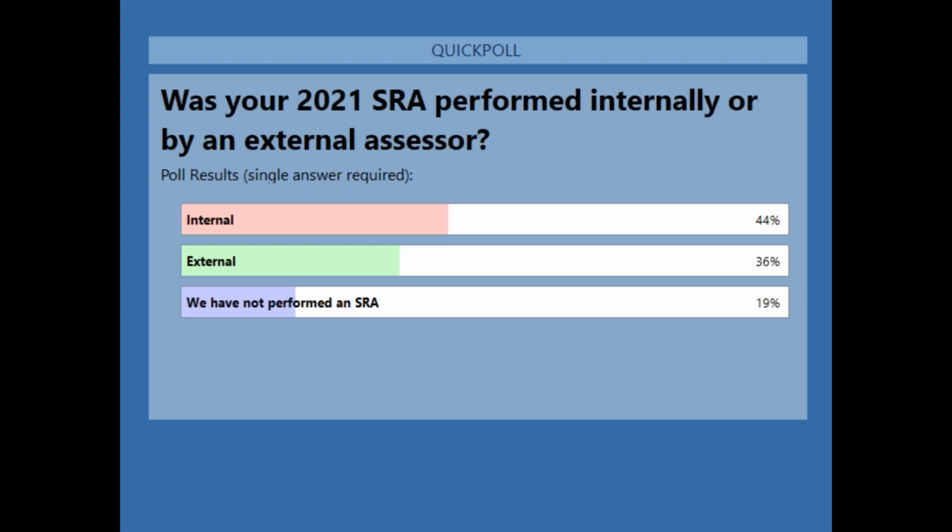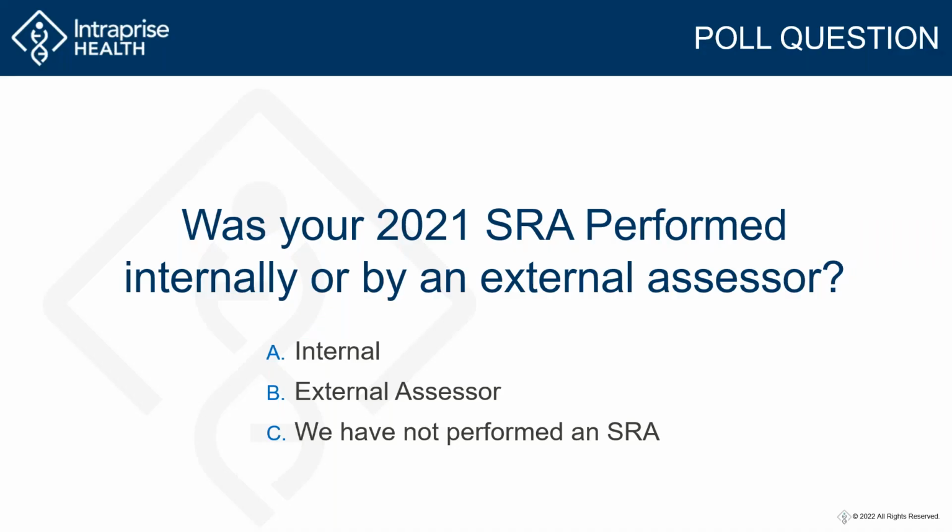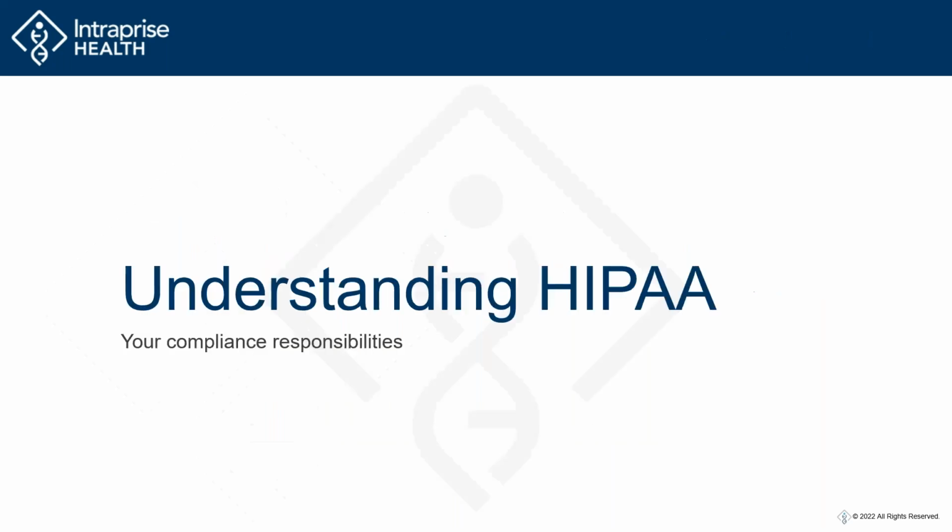And this is part of the challenge where we see a lot of people get in trouble: we did our best efforts, but there were still some areas you missed. Looks like 36% did that externally. It can be costly sometimes, depending on if you're just using an auditor or legal firm without software to do so, but very interesting. And then the 19%, I want you to hold your hand out and slap it. You're going to do better in 2022, for real.